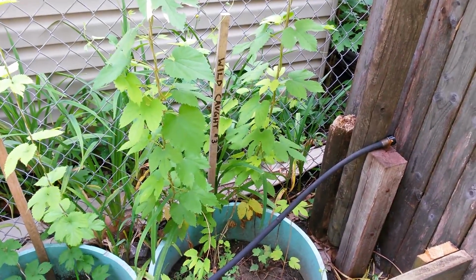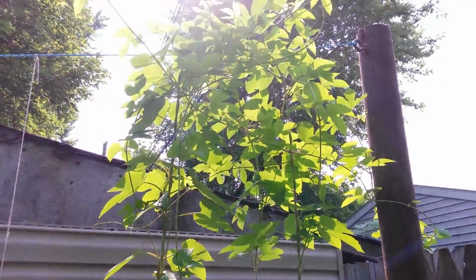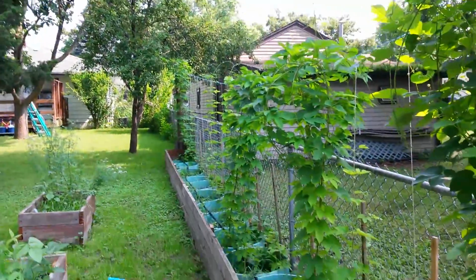I mean, the lupulin was dripping from these things. They were just yellow with dust. It was nuts. So good thoughts for those. As you can see, not too bad.